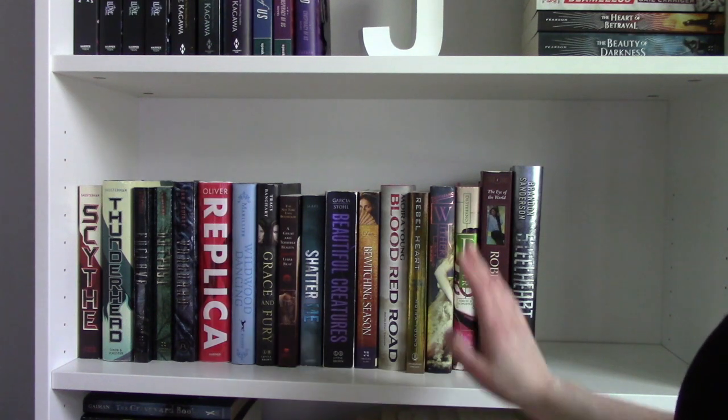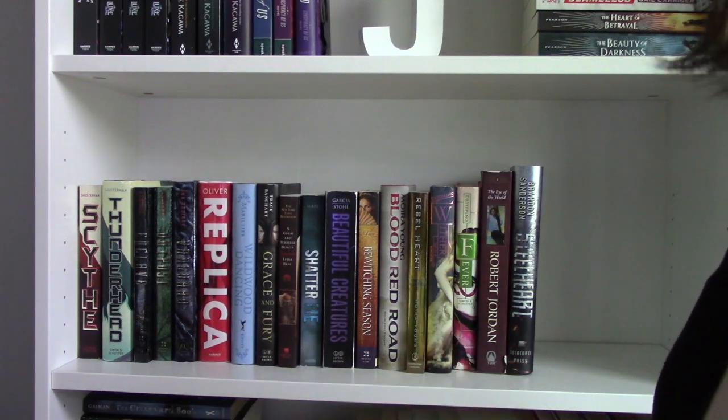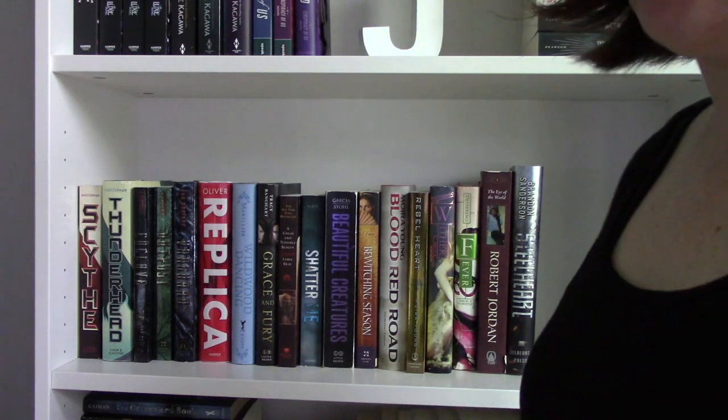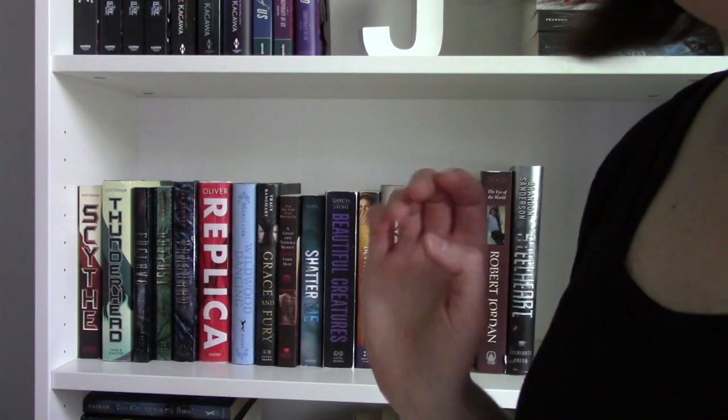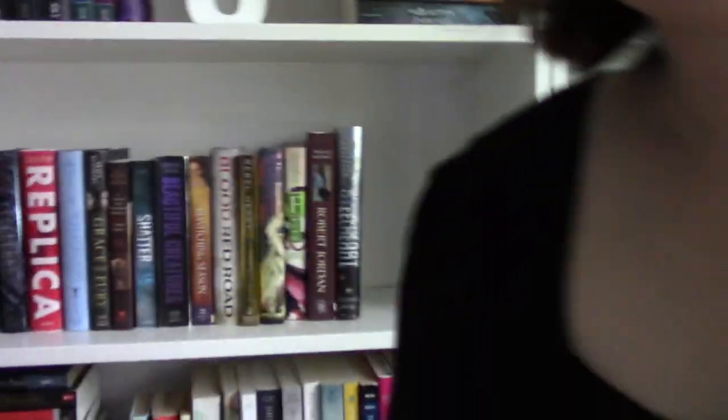And all these books so far have either been fantasy, dystopian, or sci-fi. I read a majority of those genres. Now the Lux series, I'm not sure, I think maybe that's historical fiction, but anyways. And I'm going to have to tilt you.